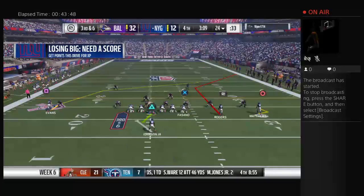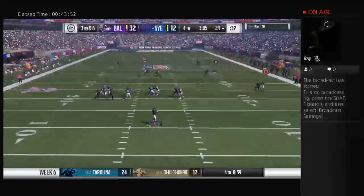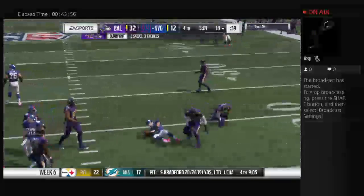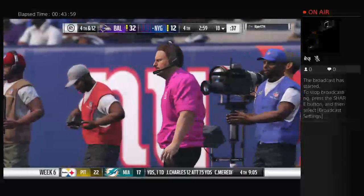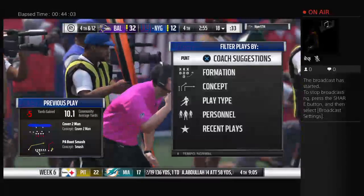Defense thinking pass. They've got the nickel set out on 3rd and 6. Throwing now is Wentz. And he can't find a receiver, and he's brought down. Desmond Bryant in there to get him, and that's sack number 6 for him on the year.